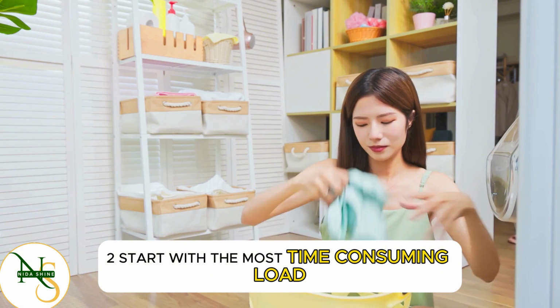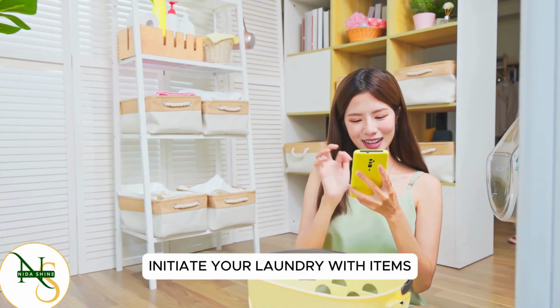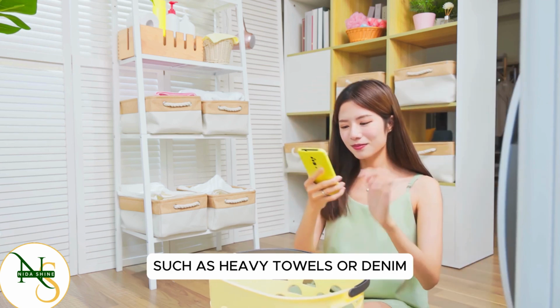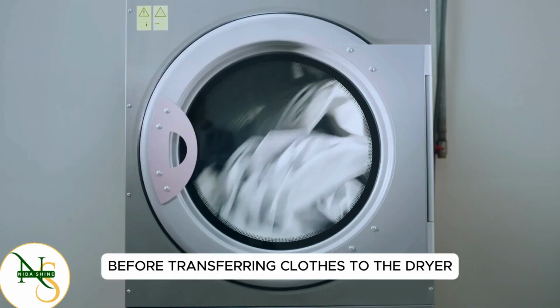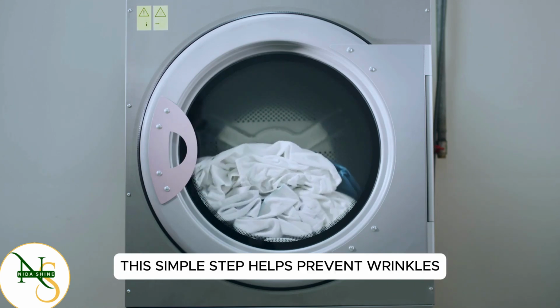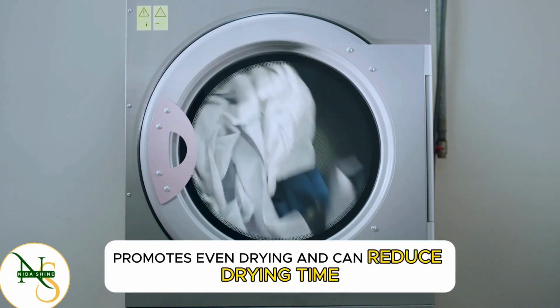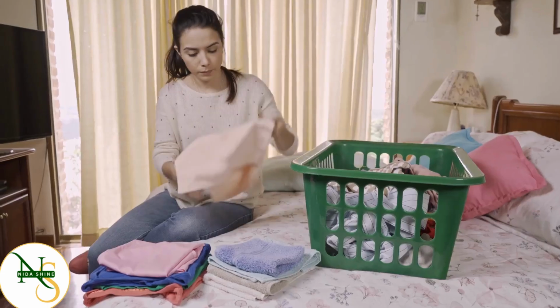2. Start with the most time-consuming load. Initiate your laundry with items that require the longest drying time, such as heavy towels or denim. 3. Shake out each item before drying. Before transferring clothes to the dryer, give each piece a good shake. This simple step helps prevent wrinkles, promotes even drying, and can reduce drying time by allowing better air circulation.